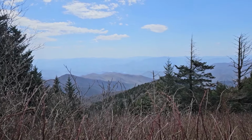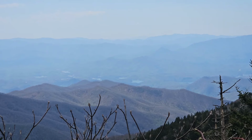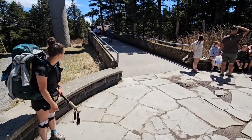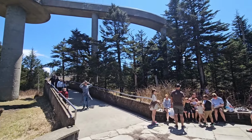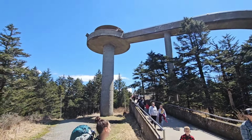Wow, so way over there is the lake, I think, of Fontana Dam. We've come a long way. Behind me is all that stands between us and the top of Clingman's Dome. We're so close to that 200 mile mark. All right, we made it to Clingman's Dome Tower. We're gonna go up this winding route and go up to the top of the tower. And then we're gonna have lunch.